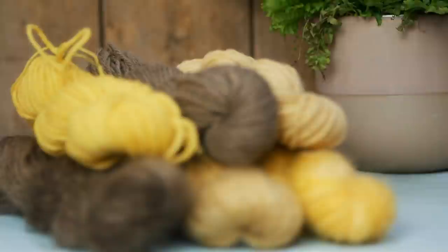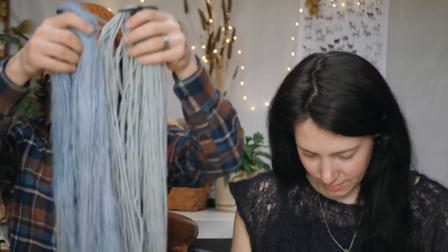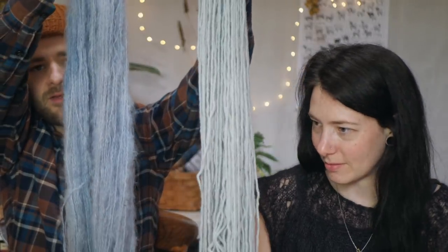Yeah. Is that everything I dyed? You have one set that's damp here that you did this weekend. Oh yeah, so now onto the red cabbage, which turns out blue and kind of greeny blue.